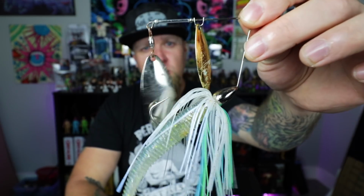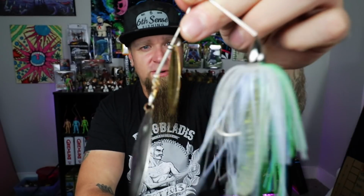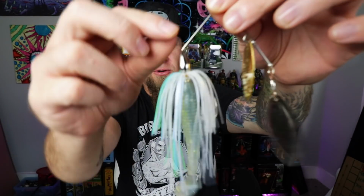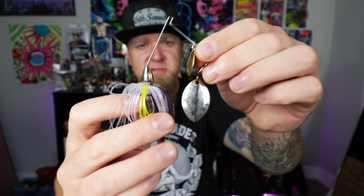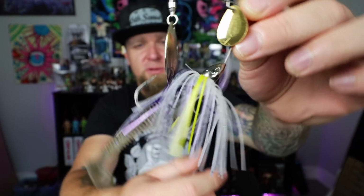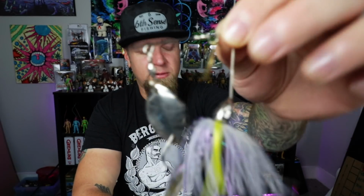It's got a silver and gold willow leaf style blade. I got a Keitech Fat Swing Impact there for the trailer. Bright shad standout pattern. It's got that chartreuse green and blue skirt with the white shad color. This right here is also another awesome option. This is the smaller profile War Eagle, with little Colorado style blades on it, purple and yellow skirt, and a smaller Keitech 2.8 on there. That's gonna be a great option for throwing around in the ponds.